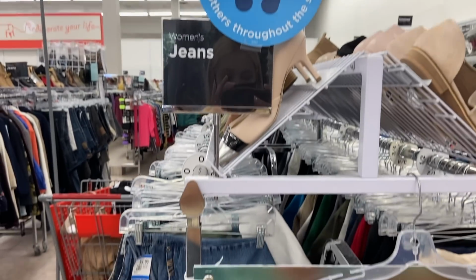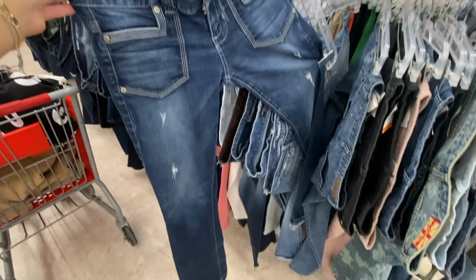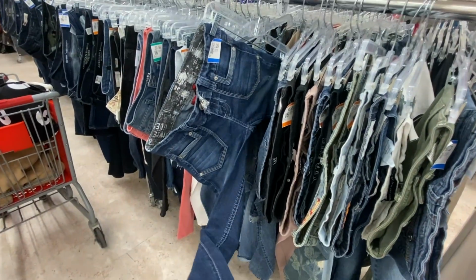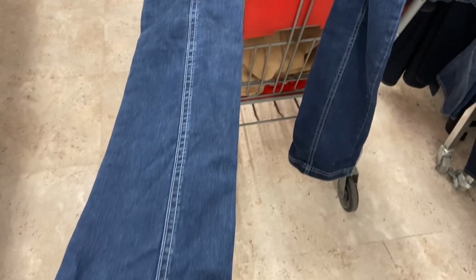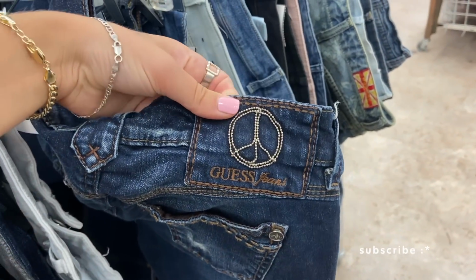I feel like at this point, we already know what we're doing today. We're going thrifting and I'm bringing you guys along. I decided I would revisit my original routine at the thrift store, which is starting in the jeans section. I'm so glad I did because I found 2 pairs of vintage Guess jeans, both low rise obviously, or else they wouldn't be in the video.